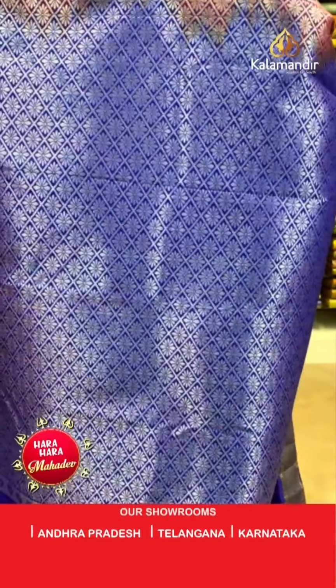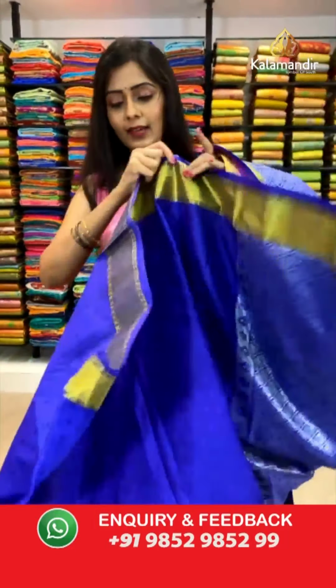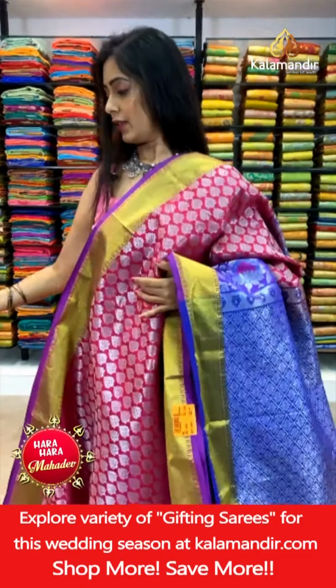Here is the pallu in contrast with silver zari brocade design in checks. And it is paired up with a contrast blouse along with the border as well. So let's have a look at the pricing details of this saree.